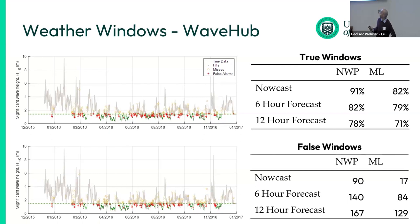Is that right? No, sorry. The false alarms are times when... let me see if I get this right. Yeah, where you should have been able to work, but your model couldn't, and then it's the reverse for the misses. So the point here is that we look purely at windows.